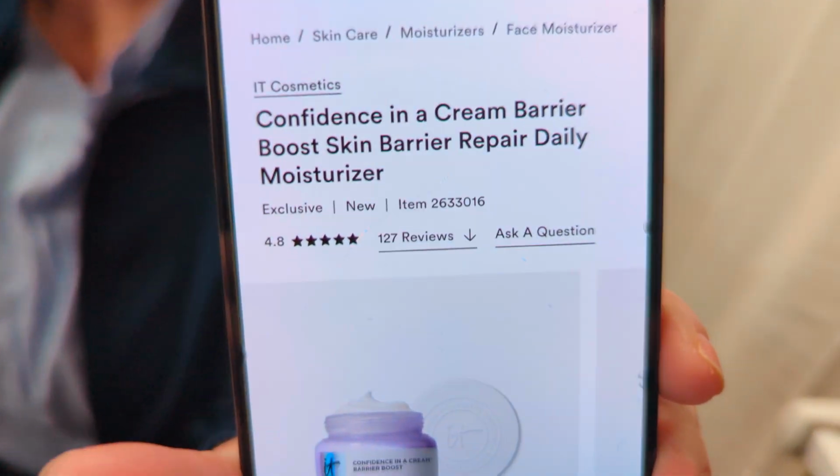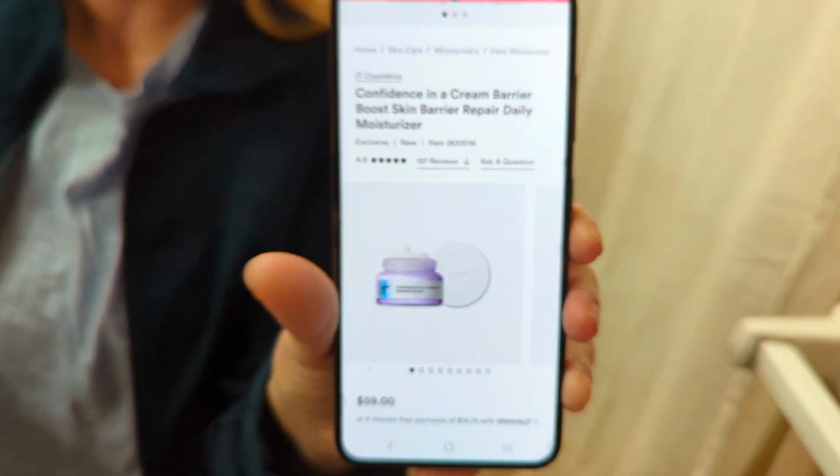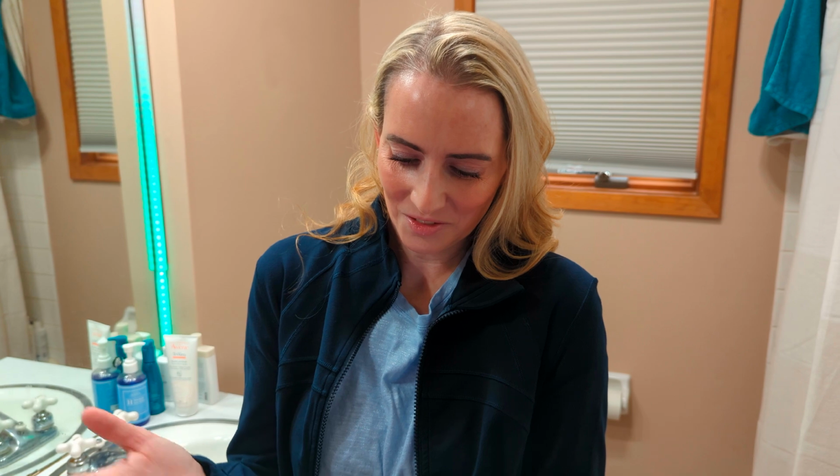Okay, this is another interesting product. The Cosmetics Confidence and Cream Barrier Boost Skin Repairing Daily Moisturizer at 59 bucks. I mentioned this one in my newsletter. And I don't really see anything wrong with it. It's kind of, again, expensive. The ingredients in here look fine. There's nothing that sticks out as terrible.